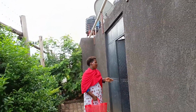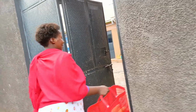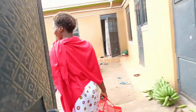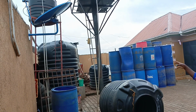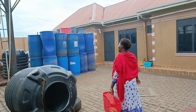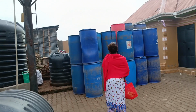This is the small gate where we passed when we are going out. We can enter. So this is the home. The other one is the rainwater tank where we keep our water for using, and this one is a tank where we keep the water for using.